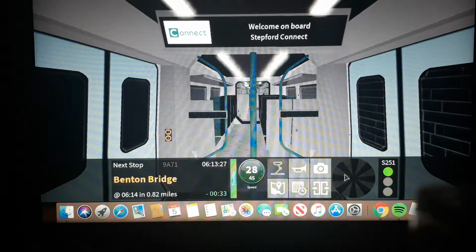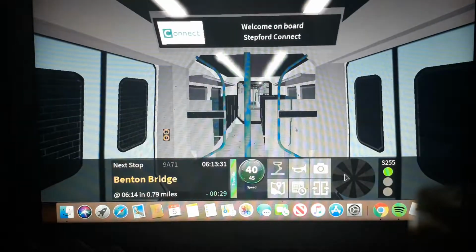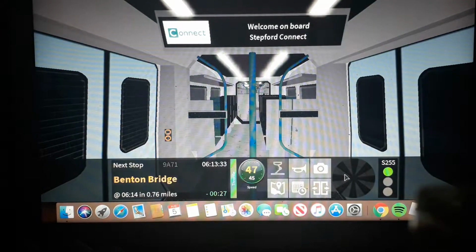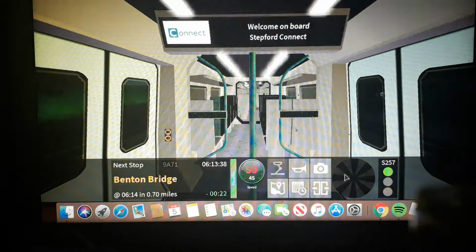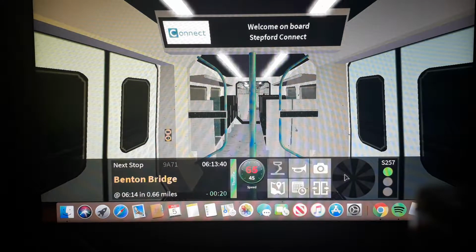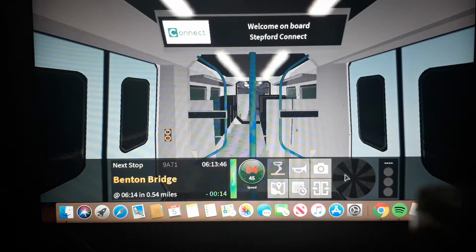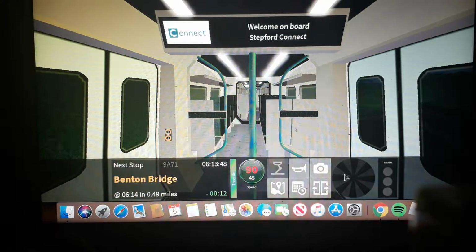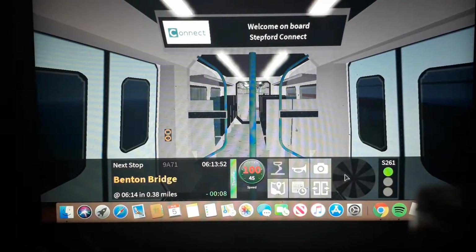This is a Connect train to Stepford Airport Central. So, if you guys would like to request a travel series that I can do in Stepford County, the routes I can do will be shown in the next vlog, because I know them, but I can't remember all of them off by heart.